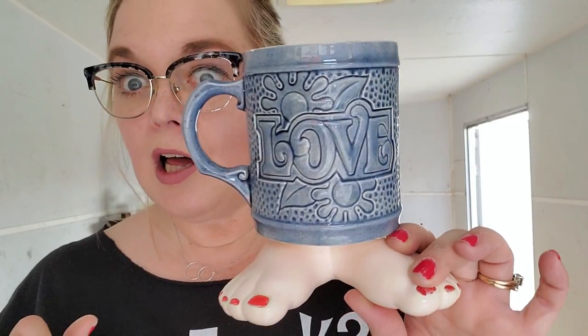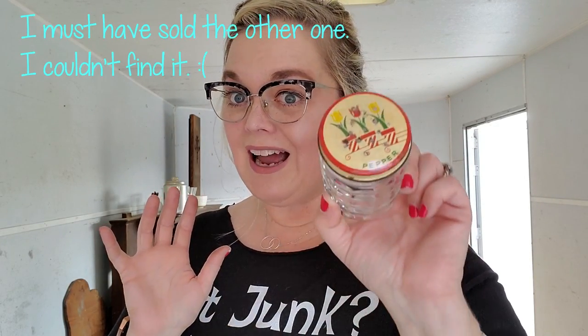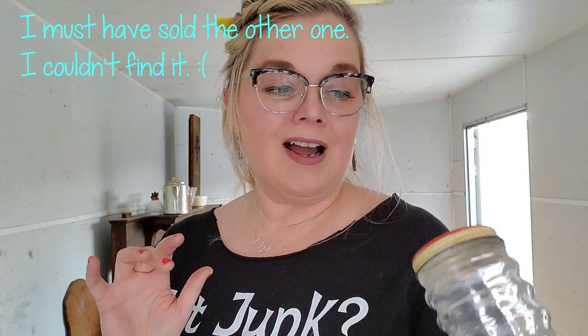Kind of cool, I guess. If you don't like feet, maybe it's not so cool for you. But it's a love mug with feet. Again, another thing that was on the free table. And I'm excited to go into the shop because I have one of these in the shop already. I'm hoping I have the salt because right here's the pepper. Probably have the pepper. And I'll have two peppers. But it was free. I love this tulip.